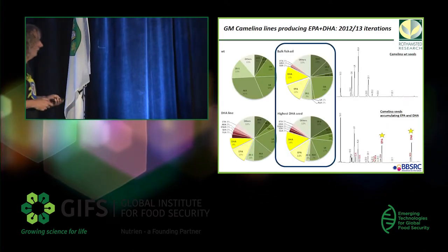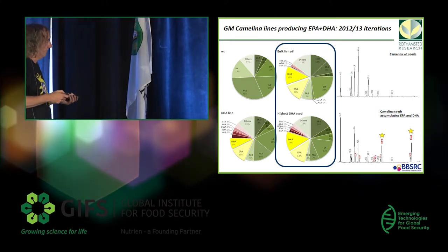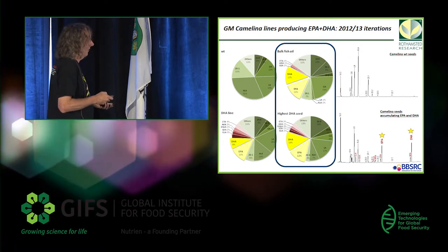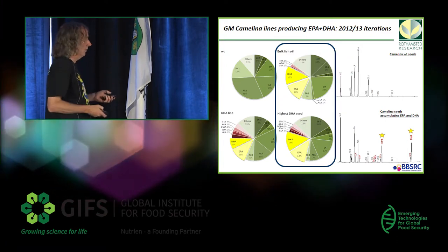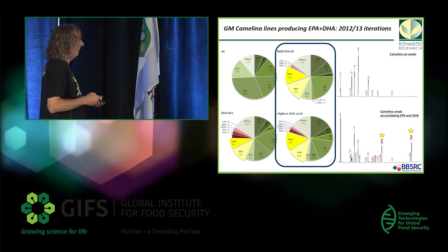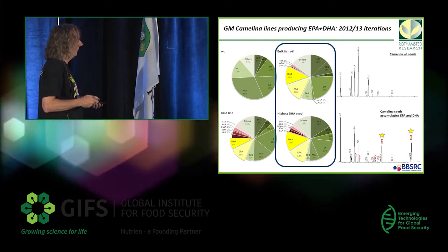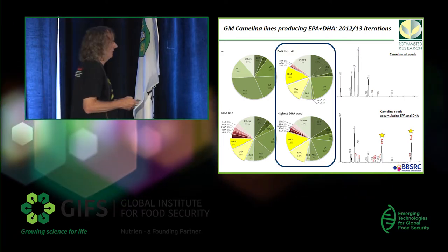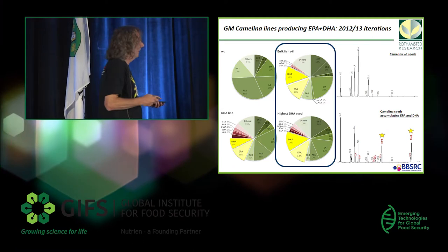And this is some of the first iterations that we did from 4 or 5 years ago, trying to make Camelina plants make, for example, EPA, which is the first important long-chain omega-3 fatty acid. And this is a wild-type Camelina fatty acid profile. It's just a pie chart equivalent of the profile you saw earlier. This is what we're comparing stuff against. This is a good fish oil.